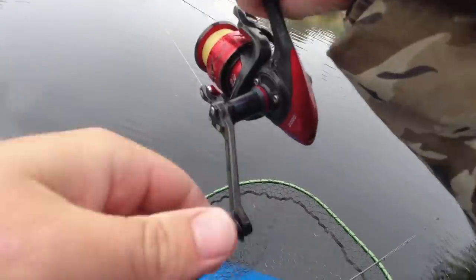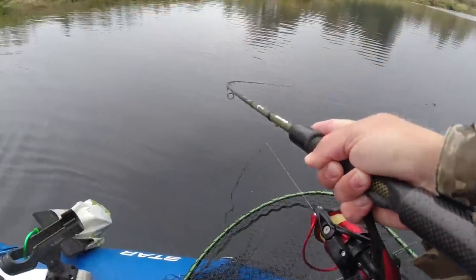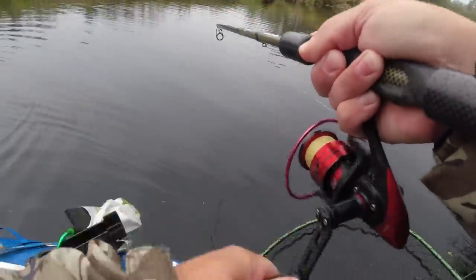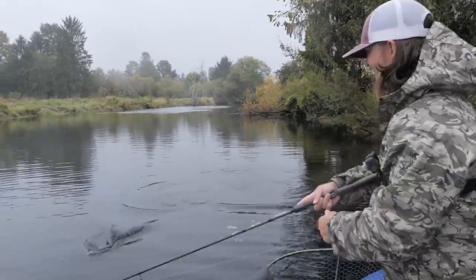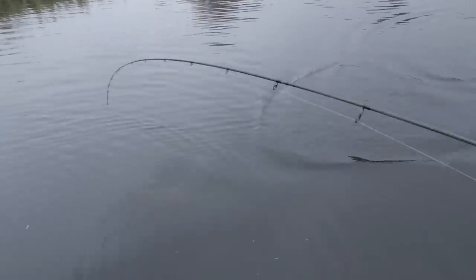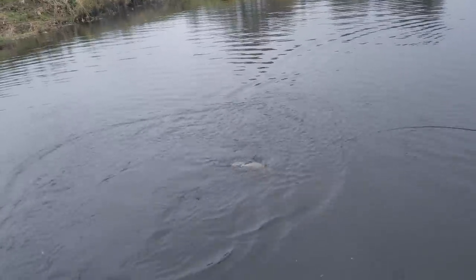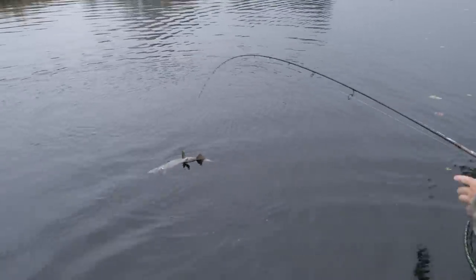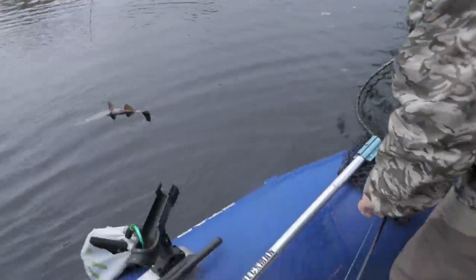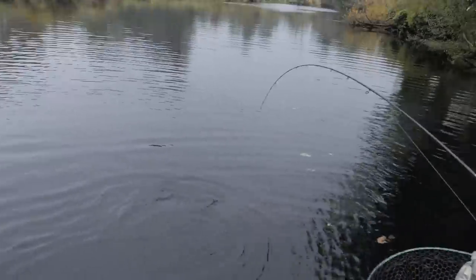Fish. He's all wrapped. He literally wrapped up bad. I got him right under the mouth. Ooh. He's not snagged because he went for it. See that? Yeah. Oh, buddy. Well, he unwrapped himself.